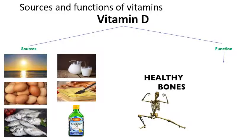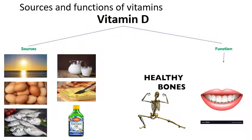So now here itself you can see the shape of that. So for bones, it's very good for bones, children. So if you take all the sources of vitamin D, it keeps our bones very healthy. And next one, it keeps our teeth also very healthy. So what is the function of vitamin D? It is required for healthy bones and teeth. So till here we discussed vitamins, that are vitamin A, B, C, D, the different sources and functions.